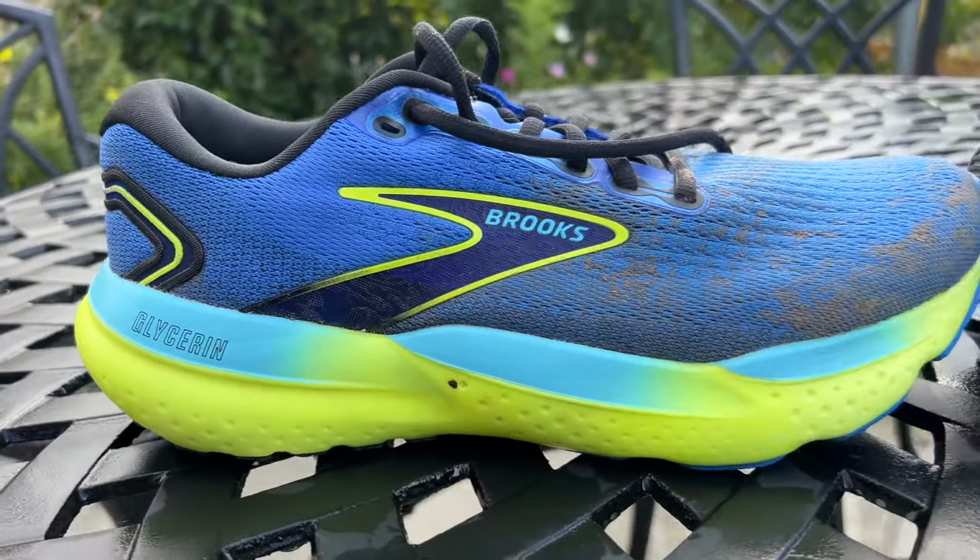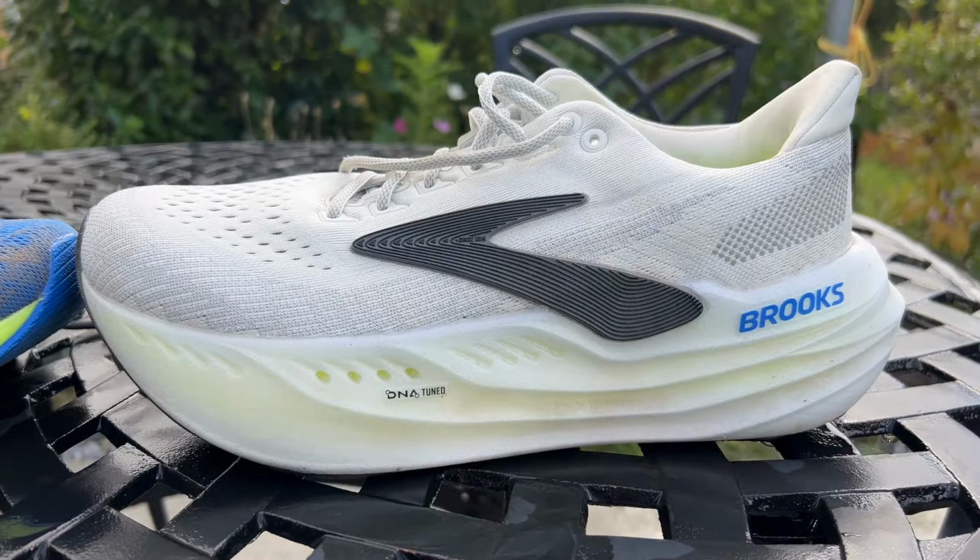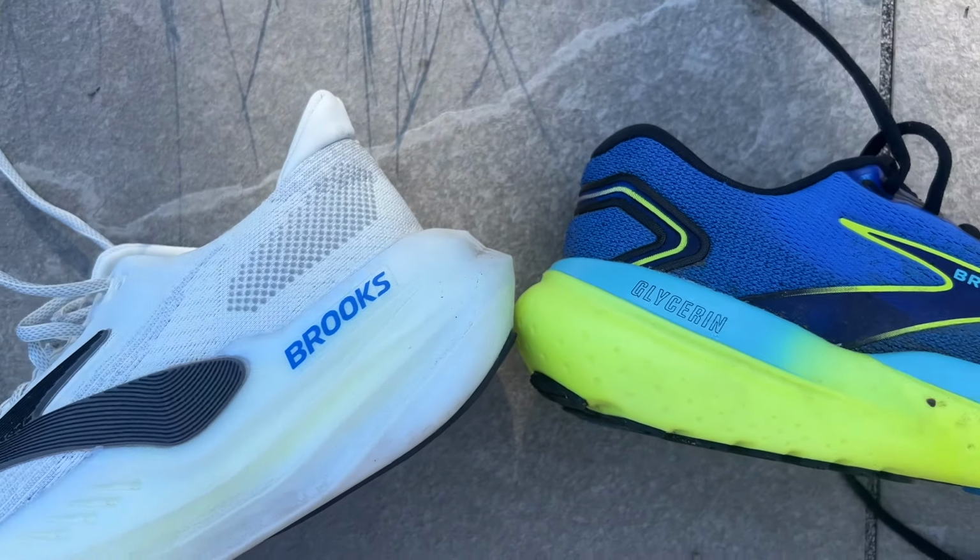When it comes to the verdict on the shoes here, you've got your classic Brooks daily trainer in the Glycerin 21, which I think does a really good job of everything. And I think the Glycerin Max is just a small upgrade because I prefer the ride of the shoe, and the extra protection you get from the foam underfoot. It feels very smooth. It feels really good, especially over those long distances.